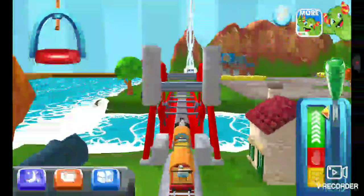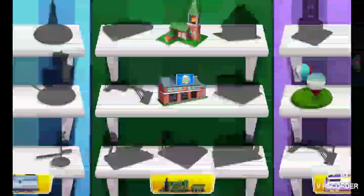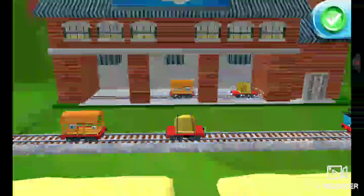Let's go find that toy. Good. Look, take it down. Good. Good job. I get that. Well done!